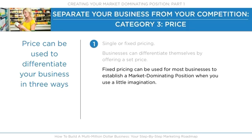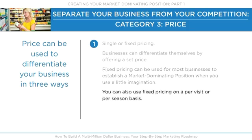A golf course could partner with other local courses, and they could all agree to sell memberships at a fixed price that gives unlimited access to all the courses for the year. You can also use fixed pricing on a per-visit or per-season basis. For example, a tanning salon could offer unlimited tanning sessions during the summer months, or a movie theater could offer unlimited admission to all of its shows with a purchase of a day pass.